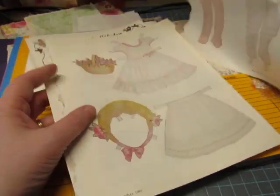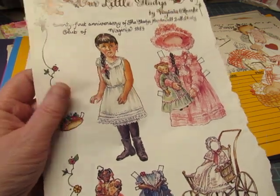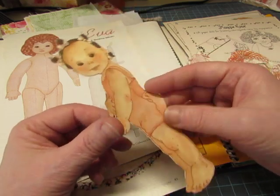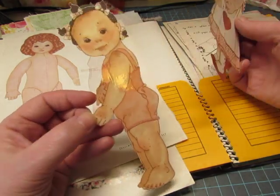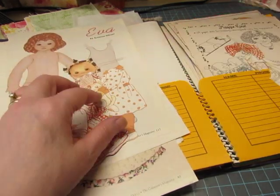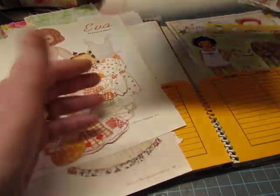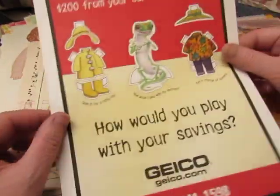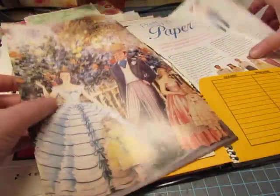So there's Eva in her clothes. Our little Gladys. And I love this little doll. I cut her out a long time ago when I still had a Xyron machine. And so she's laminated. That's what I was trying to say. She's laminated. More Mary Englebright, more from the doll book. This is from a Geico ad. This was from just a newsstand.